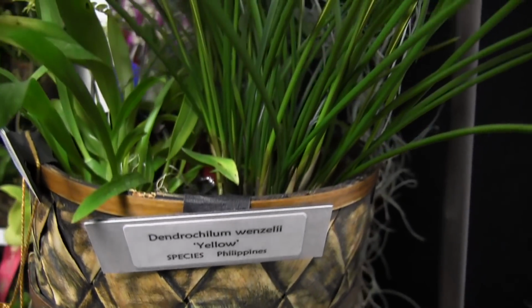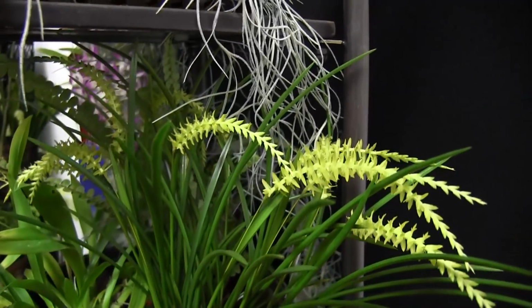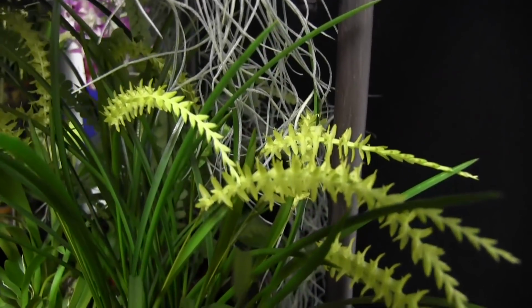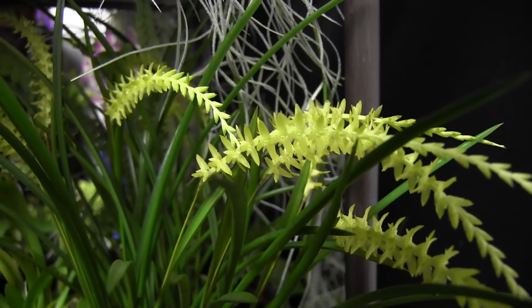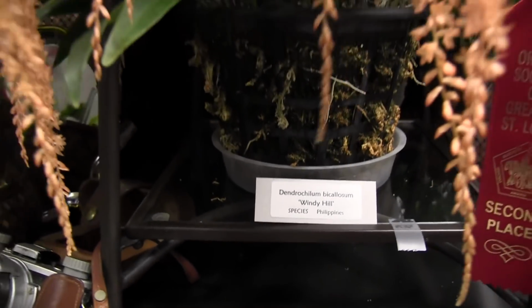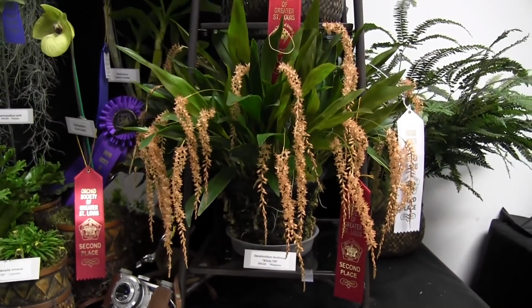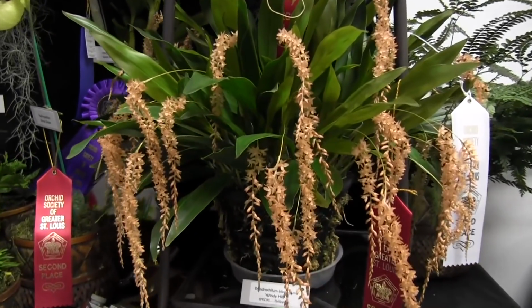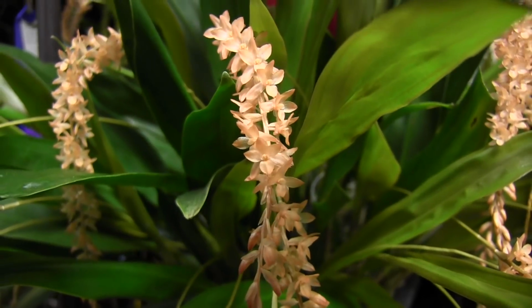There were a couple different dendrochilums in this display, and I just love dendrochilums because they've got these long, flowing spikes, and many of them are very fragrant. They have kind of chemically strange fragrances. I got close to this one, this bicalosum, and I didn't really detect anything sweet, but there was some kind of strange fragrance there. But what an interesting plant to have, and look at all the flowers you get.